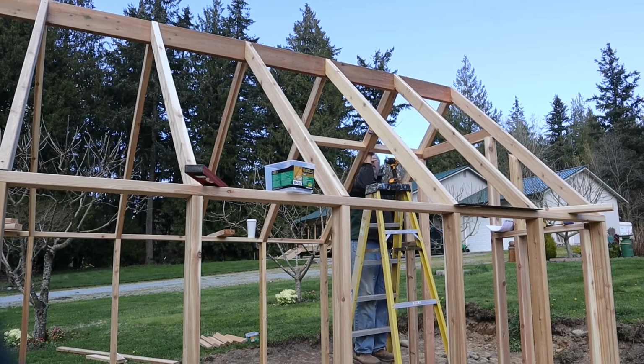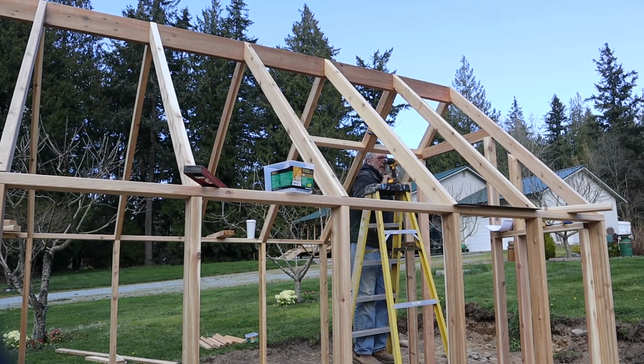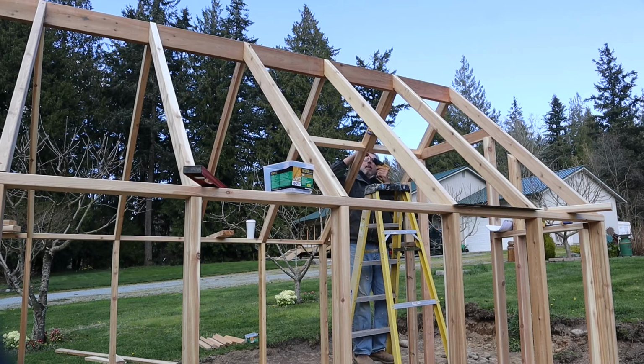Paul is installing the ridge. What are they called? The ridge blocks? Yeah, the ridge blocks. And that's so it adds structure.